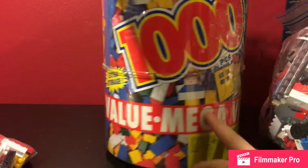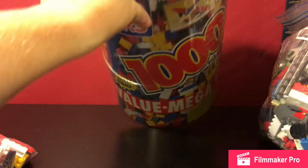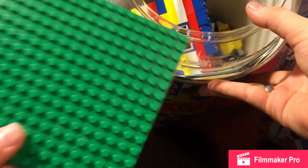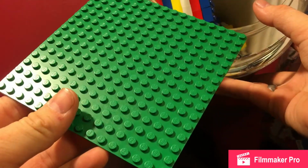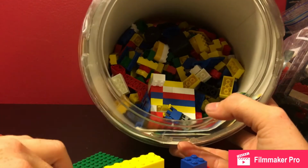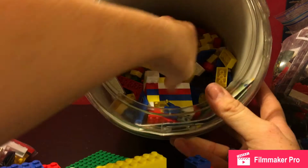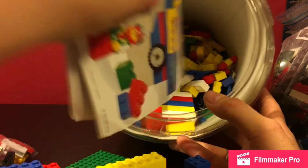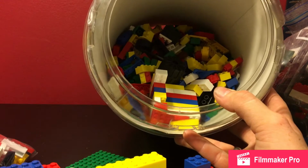And in the canister, I originally saw it was just like this, and I saw a Mega Box, and I was like, yeah, I'm not even gonna look. But then I remembered that a lot of times parents and kids don't discriminate with Lego and such, and so I actually found a 16x16 base plate in there, and just some random stuff. For the most part, it is just generic system bricks, nothing super special, but there is probably half and half Lego versus non-Lego in there.